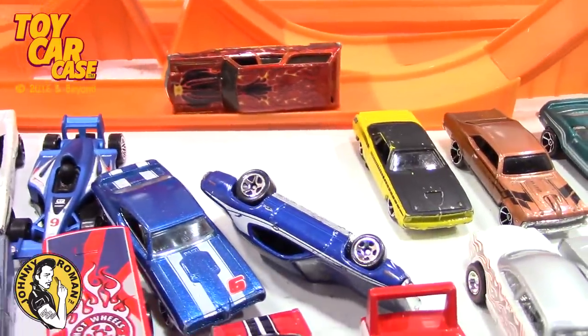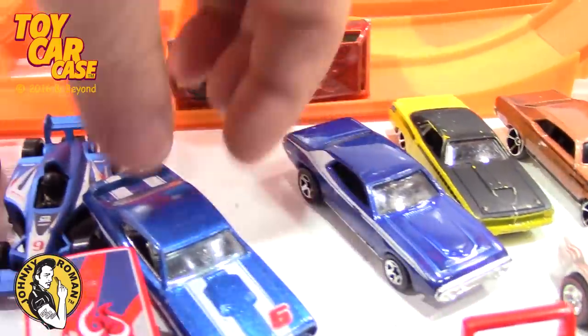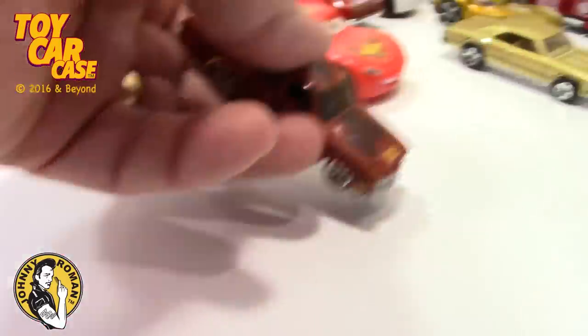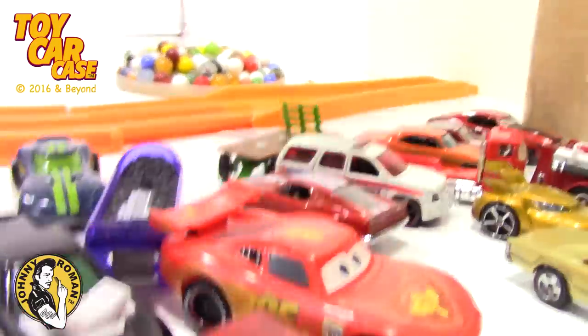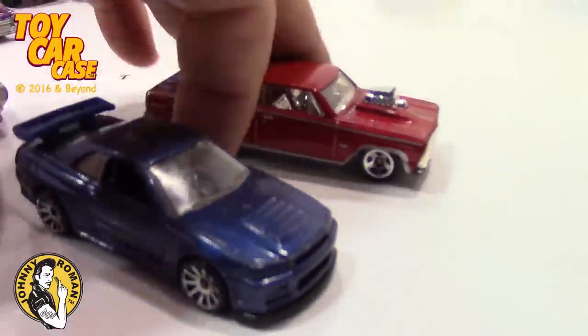Square him up. Oh, he didn't make it. Oh, he took out a couple cars here. Kind of messed up our little lineup a little bit, but that's okay. We'll take this guy out. Move the box down just a hair so we can see that finish line.